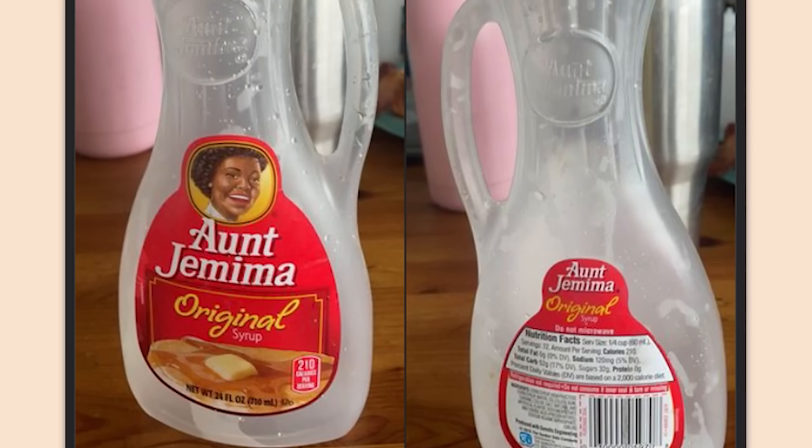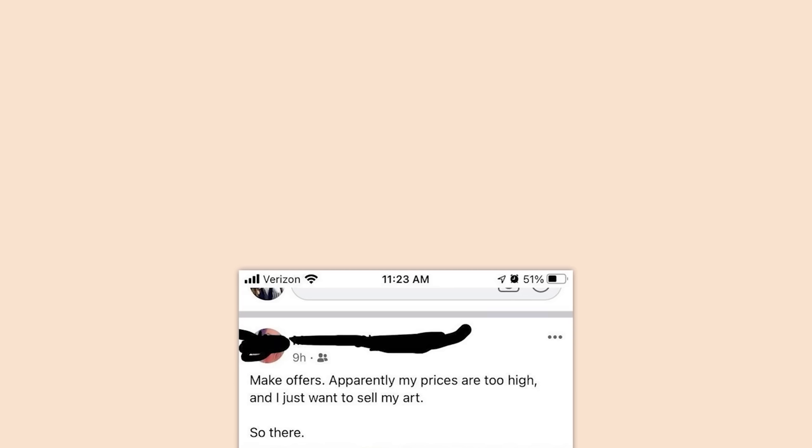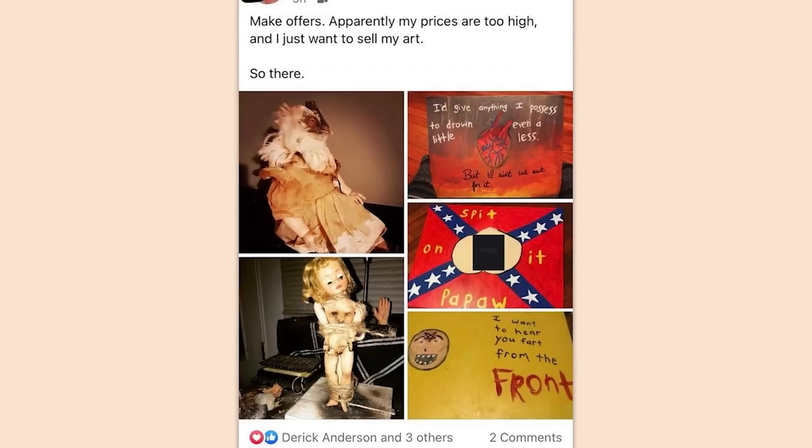$1,000. Antique. We really can call anything an antique at this point, can we? Also, if you were that obsessed with the old branding of a syrup bottle before, you may have some deeper issues. Make offers. Apparently my prices are too high, and I just wanted to sell my art. So there.